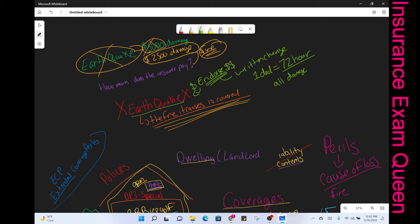All right, the next coverage is coverage B. And coverage B is known as other structures. Other structures. So this would actually be, I'm sorry, B, I forgot you. I should have pre-drawn her. We have a shed. A shed would be an example of coverage B.